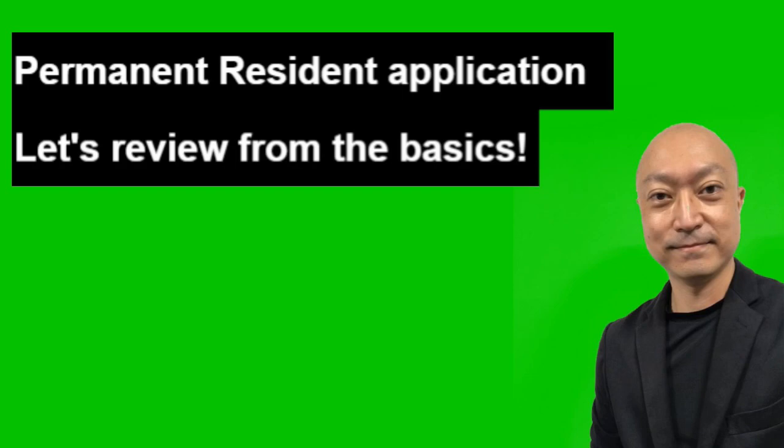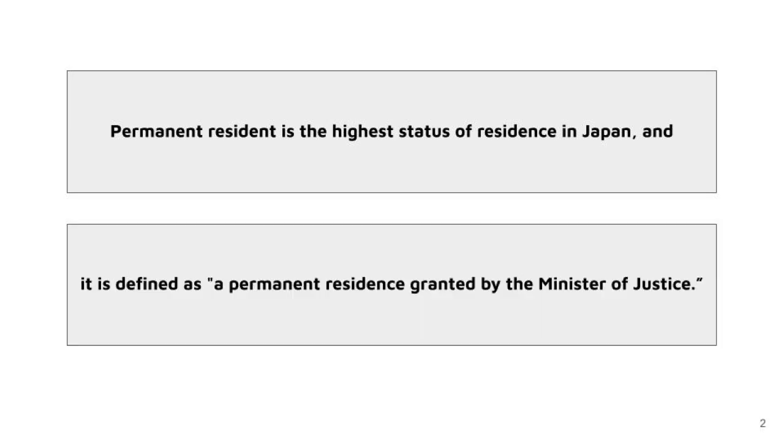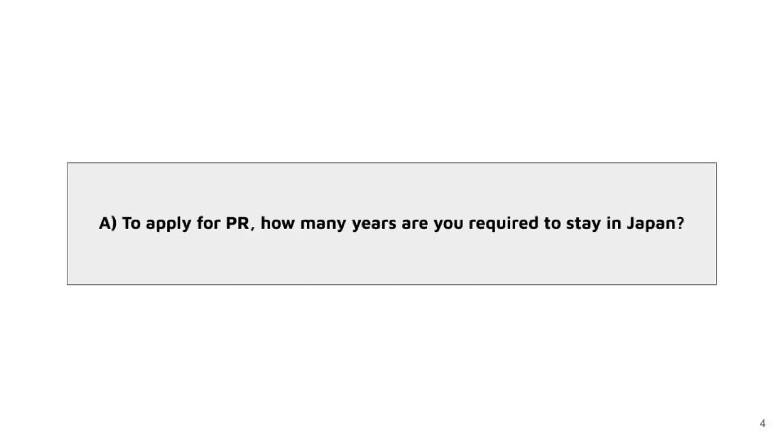Today, I would like to review the basics of applying for permanent residence. Permanent resident is the highest status of residence in Japan, and it is defined as a permanent residence granted by the Minister of Justice. Under the current law, permanent resident status is not granted immediately upon arrival in Japan. To apply for PR, how many years are you required to stay in Japan?